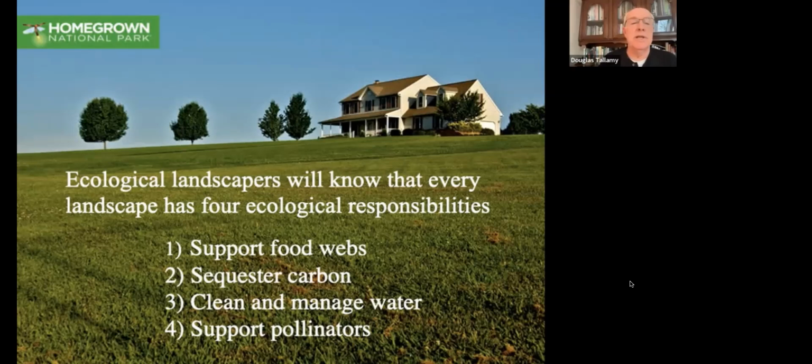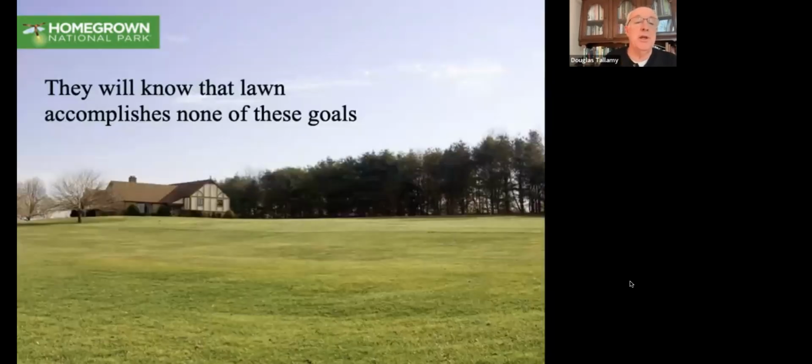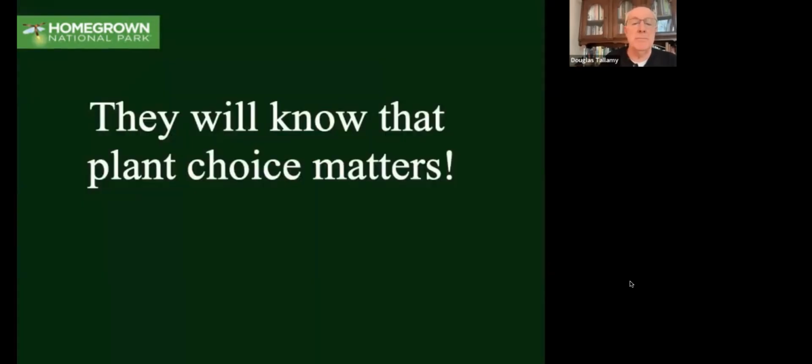Ecological landscapers are going to know that every landscape has four ecological responsibilities. It's got to support food webs so that we have functioning ecosystems. It's got to sequester carbon, get that carbon dioxide out of the atmosphere. It has to manage our watershed, and it has to support pollinators. And they're going to know that lawn accomplishes none of those goals. So our fascination with the lawn is going to end.